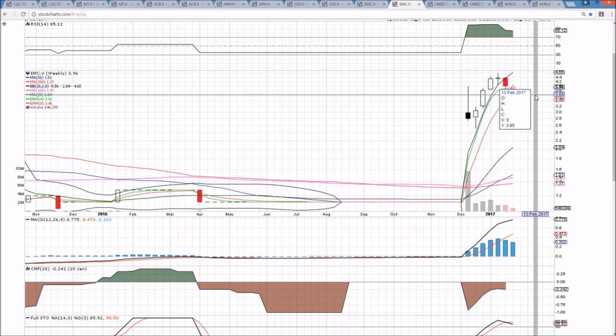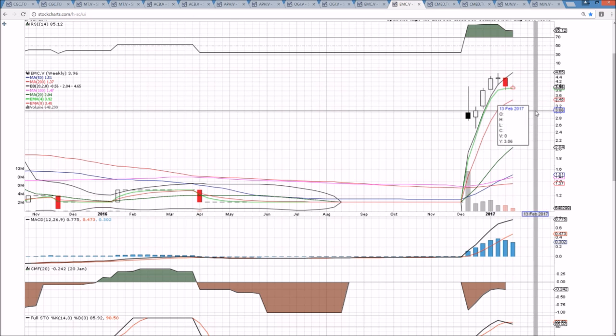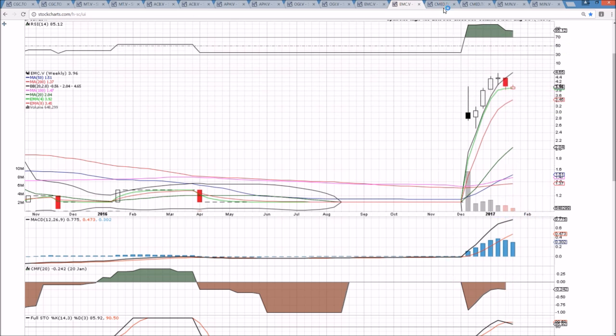Weekly time frame continuing to consolidate. Low of the past 2 weeks, 385 and 386. So if we lose those levels, we know another leg to the downside is likely coming.